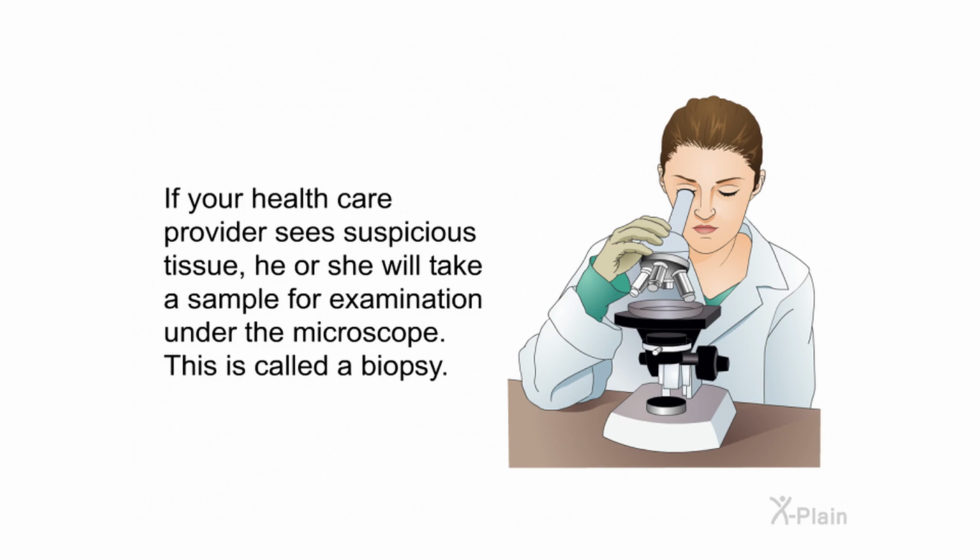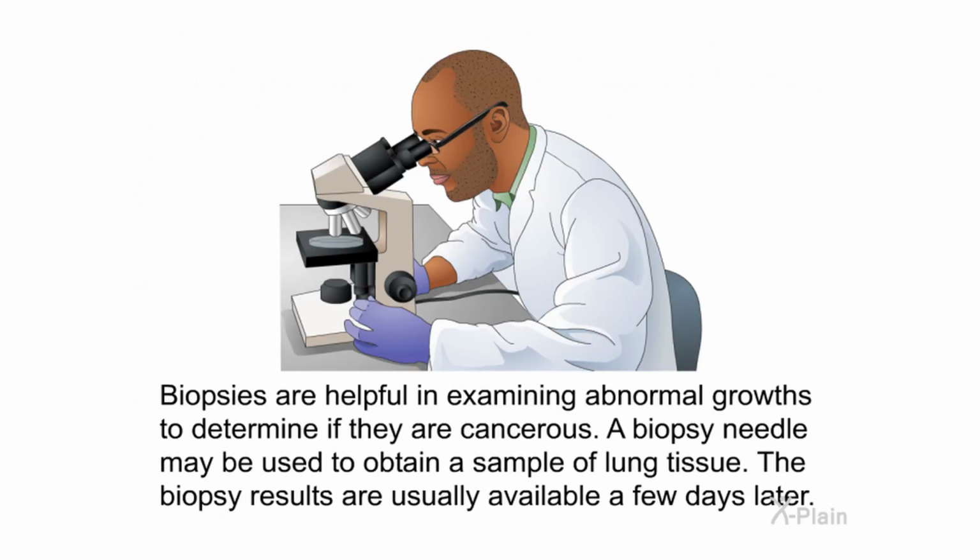If your healthcare provider sees suspicious tissue, he or she will take a sample for examination under the microscope. This is called a biopsy. Biopsies are helpful in examining abnormal growths to determine if they are cancerous. A biopsy needle may be used to obtain a sample of lung tissue. The biopsy results are usually available a few days later.